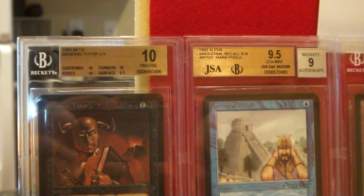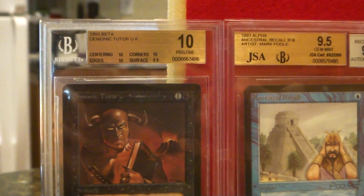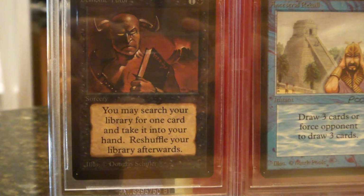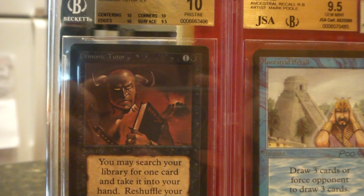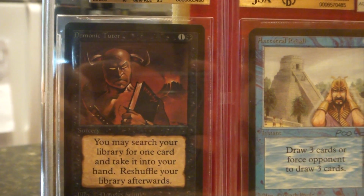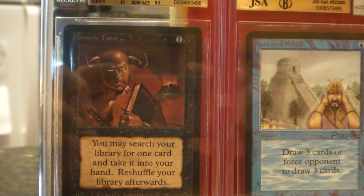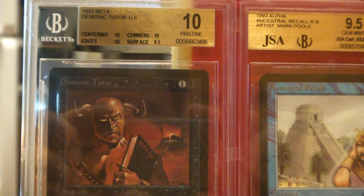First card is the beautiful, pristine BGS 10 Demonic Tutor. I mean, first off, this card is unbelievably beautiful. Just staggering how beautiful it is. It's an uncommon from the beta set, but one of the most iconic figures ever produced by Douglas Schuler. You may search your library for one card and take it into your hand, reshuffle library afterwards for 2 mana. That's unbelievably powerful, and it is the highest graded Demonic Tutor in the world, hands down.